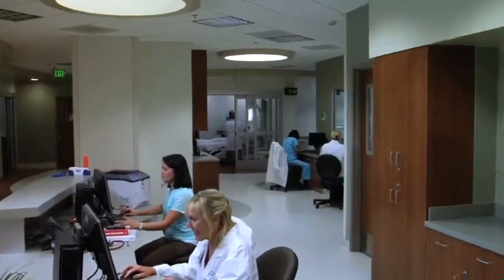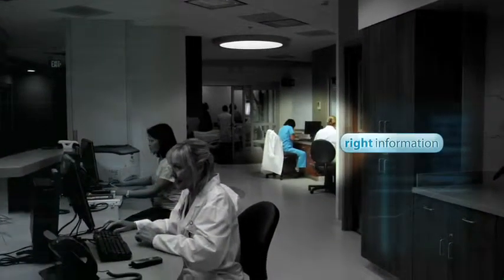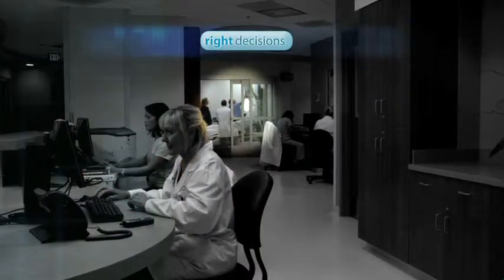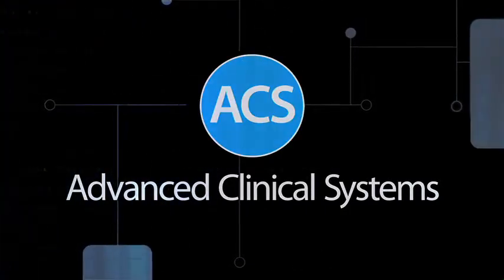It's a transformation that elevates the patient experience by making the right information available to the right people at the right time so they can make the best decisions for outstanding patient care. How are we doing this? With a technology called Advanced Clinical Systems, or ACS.